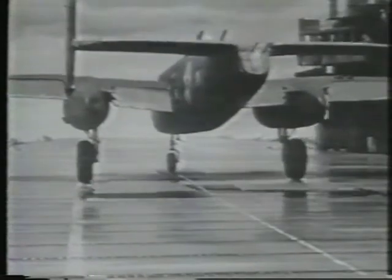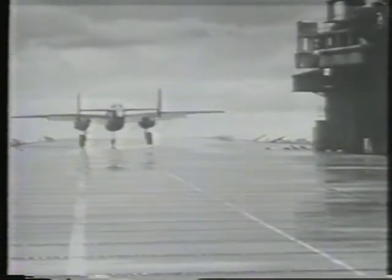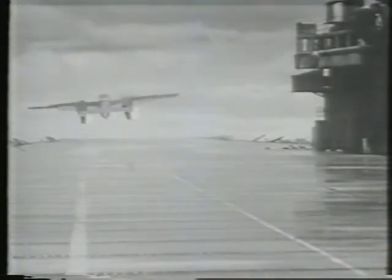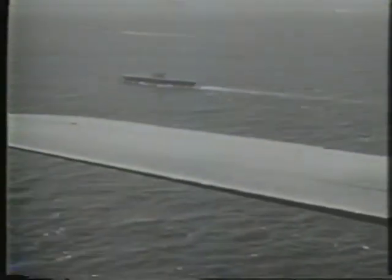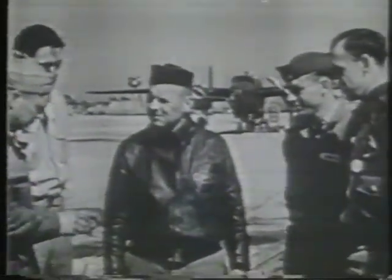A concept of operation was prepared, and two B-25s were dispatched to Norfolk, Virginia, to test the feasibility of the plan by taking off from the deck of the USS Hornet. The way the Mitchells jumped off the deck of the Hornet gave General Hap Arnold of the Army and Admiral King of the Navy confidence that the B-25 could do the job.